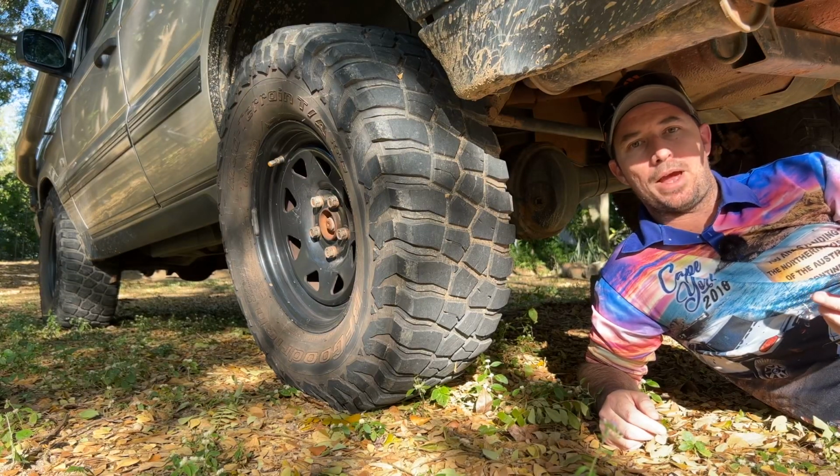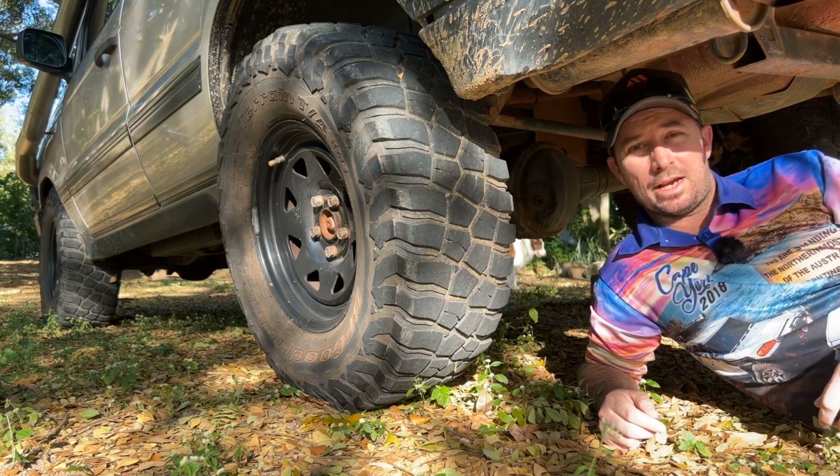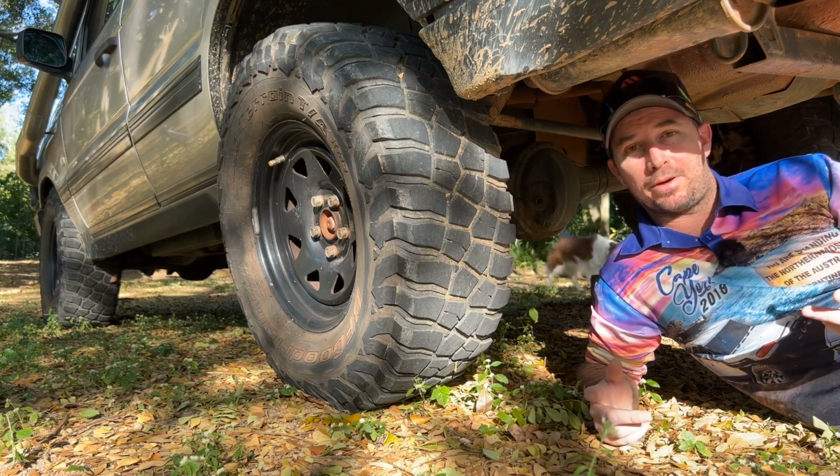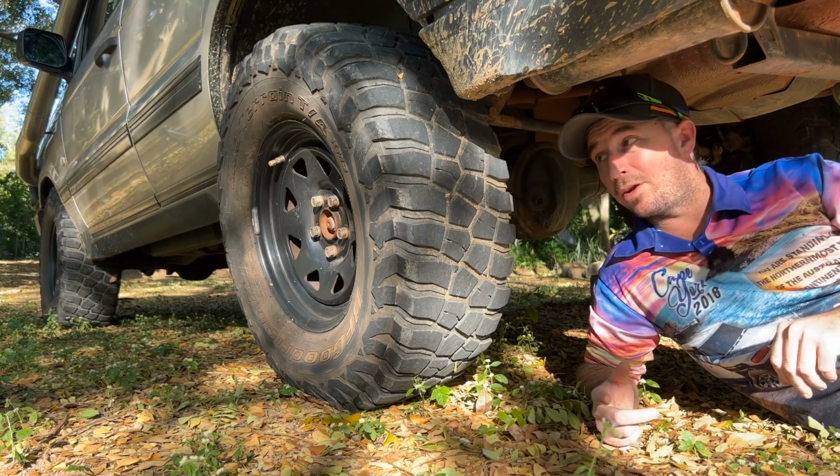So I'll go through the good, the bad and the ugly. First we'll start off with the good. Now for tyres that have got 85,000 Ks on them, I'm pretty impressed. They're only about halfway through their life. As you can see here, there's a little bit of a wear indicator there.